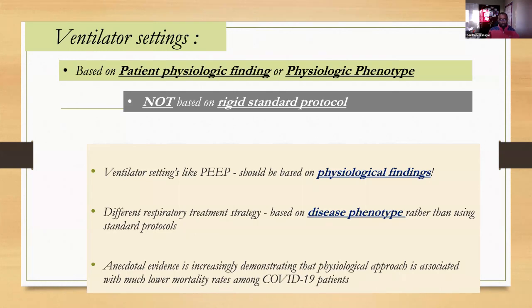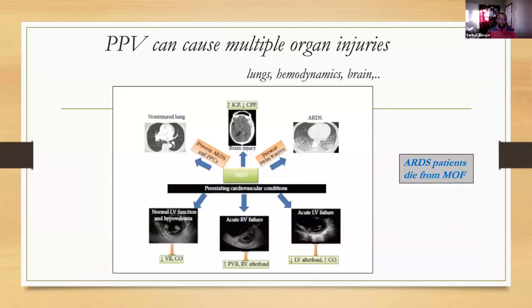So different diseases, different types, different lungs and different patients. This is what we have actually seen in COVID-19 patients. It's a very wide variety of presentation.